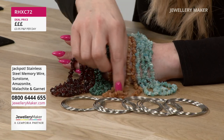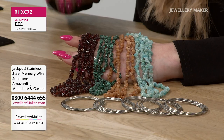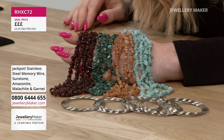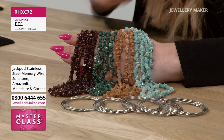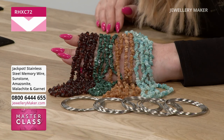Okay, a bit of treatment to the sunstone. Other than that, natural amazonite, natural malachite, natural garnet, a little bit of treatment to your sunstone. They're beautiful. You know what? You have hit the jackpot with this one because it's such a crazy low price tag. I'd pay it for the amazonite. I'd definitely pay it for the malachite as well, and the garnet and the sunstone.